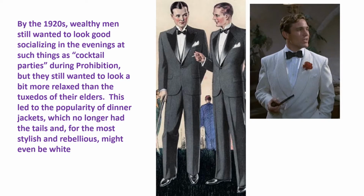After World War I, during the 1920s, wealthy men still wanted to look good socializing in the evenings at such things as cocktail parties during Prohibition. But they still wanted to look a bit more relaxed than the tuxedos of their elders. This led to the popularity of dinner jackets, which no longer had the tails and, for the most stylish or rebellious, might even be white.